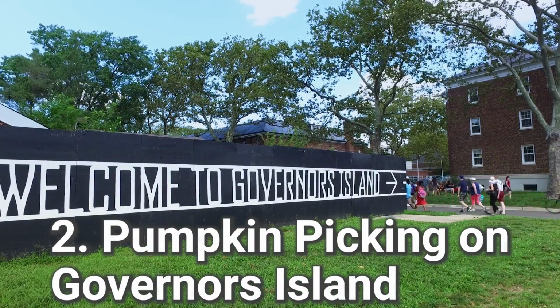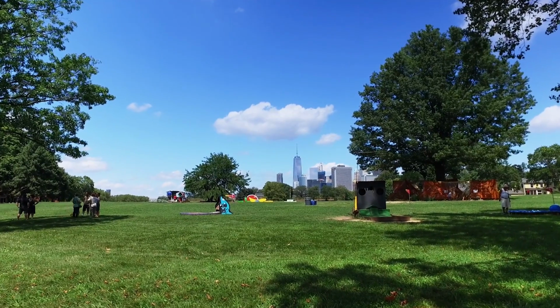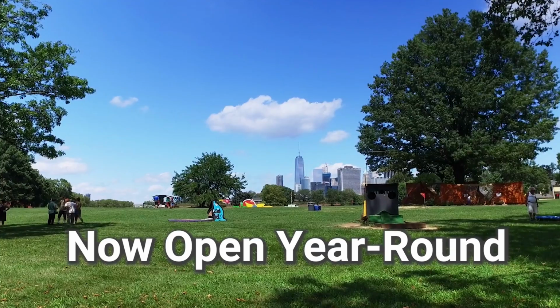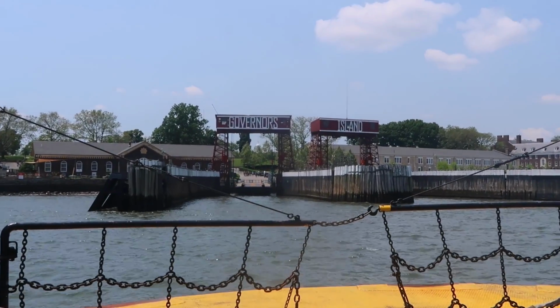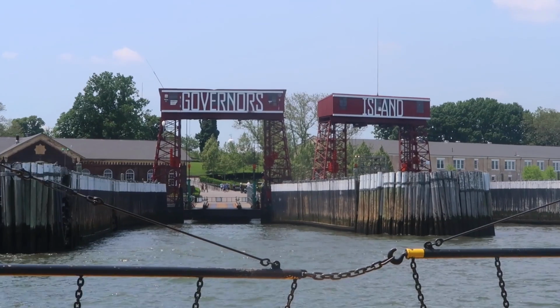Pumpkin picking on Governor's Island. Really cool announcement just made. Governor's Island has gone from a place that was only accessible during the warm weather months, only during the summer, to being open year round. I mean, how cool is that? It's already one of my favorite island destinations in New York. They just announced a really cool activity for fall.